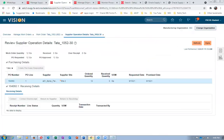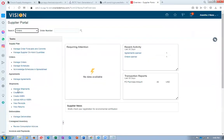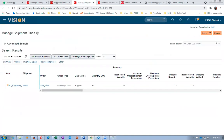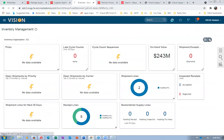Now go there, click on it. So we are not doing anything. There is another method of doing it. We can also create an ASN and then do it. We have already shown the ASN route. Now I will show you the physical route. We'll go and perform a physical receipt. So click on cancel now. Now I'm going to perform a physical receipt.